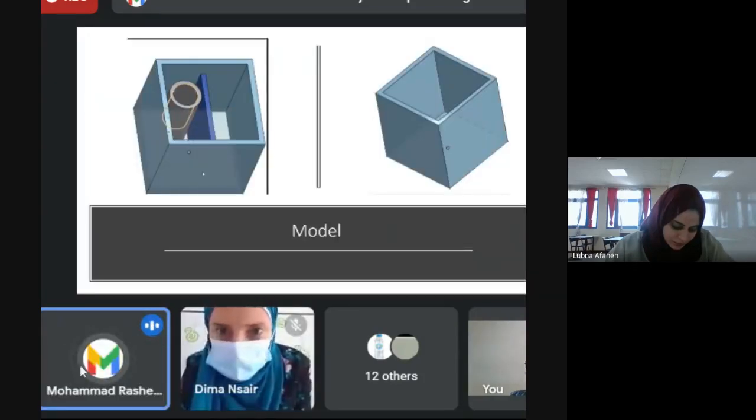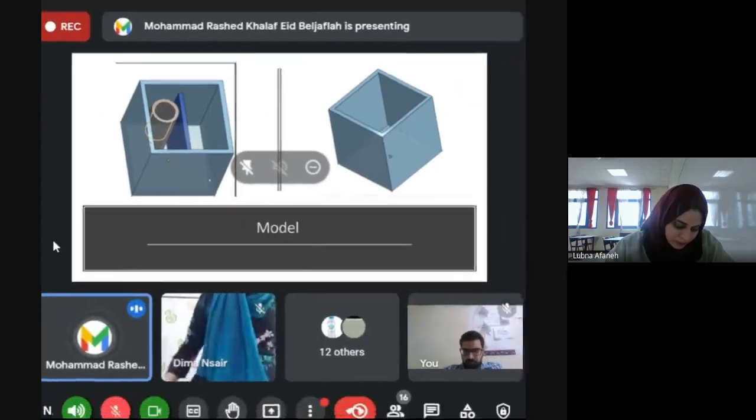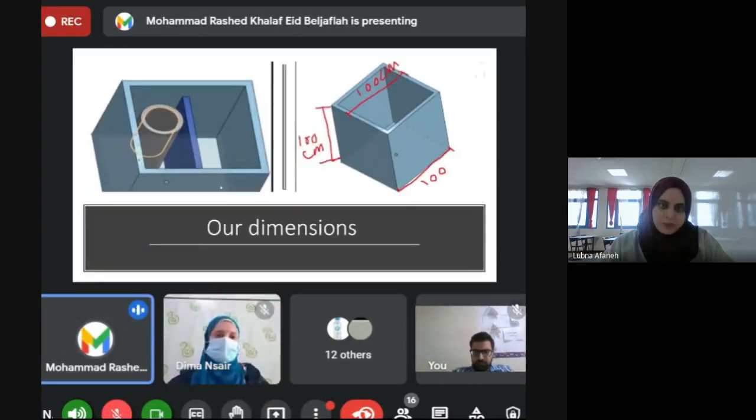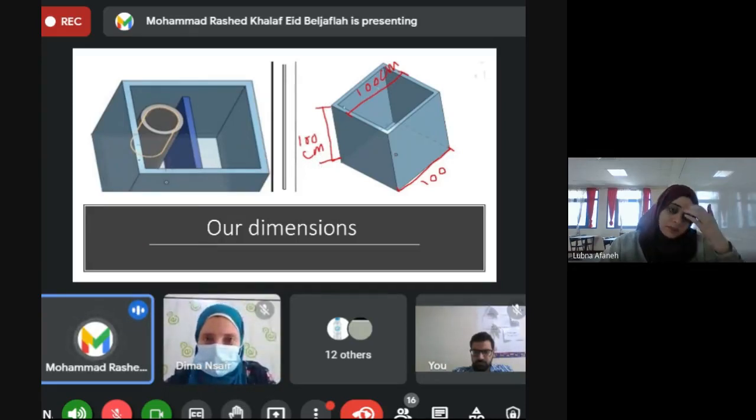So this is our model design, which we're going to put inside the laptop or plastic bottle or coffee bottle. And the dimensions, as I told you, were 100 centimeters, 100 height, length and width. And we found the volume 1 meter cubed.